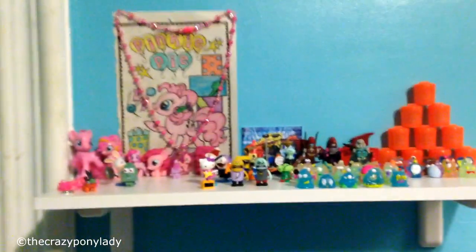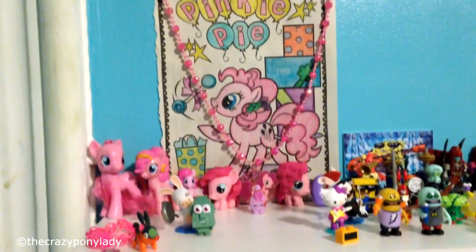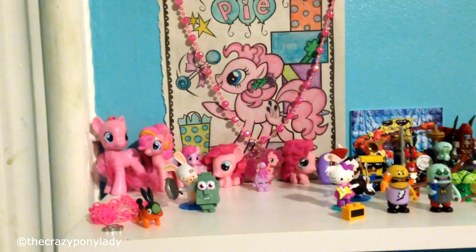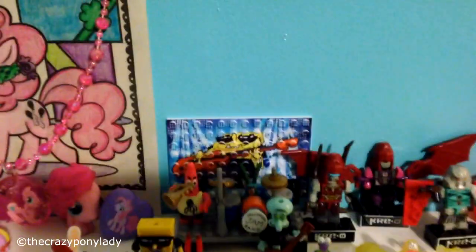Right, so Mr. Brony has his shelves done. And this is shelf number one, and then over there, shelf number two. And he's got his little Pinkie Pie shrine. Little Pinkie Pie that I colored, and a few Pinkie Pies that fans have given him. And then he's got some of his trash packs here. And his awesome SpongeBob stage.